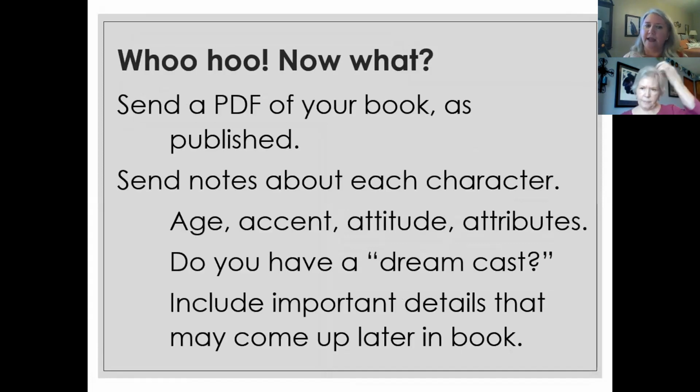Once we did the contract, then I sent a PDF of the book exactly as it's published. You can't change anything. You send it exactly as it's published. And then you send notes about each character that they're going to need to know so that they can personify that person exactly the way that you want. So she sent me a questionnaire that said she wanted the age, the accent, where they're from, the attitude, and their attributes, things that are like snap judgments. If you're going to look at them, this is how you would describe them in 3 words.